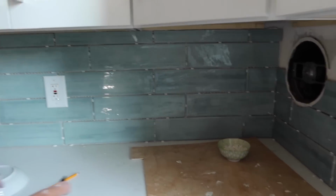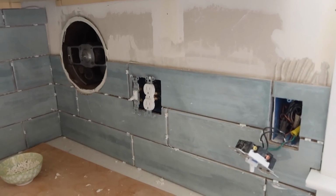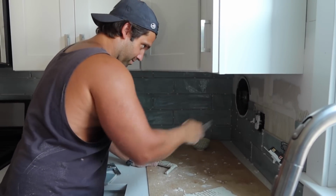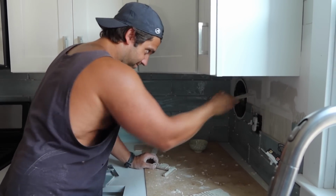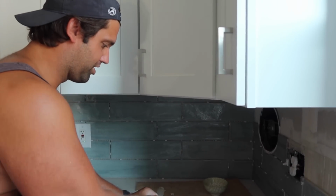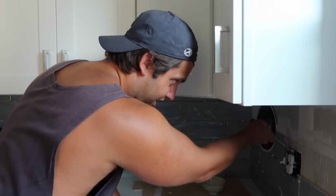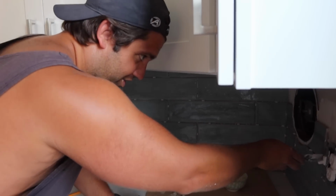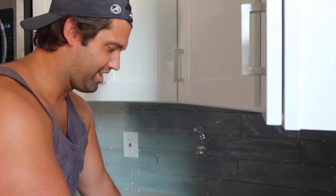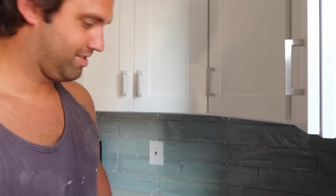Oh. Just crack? Oh my God, you jerk. And this is the hardest corner because there's so many things to cut around. I've got the vent fan, I've got 2 receptacles, then I've got the sill. It's a lot of cutting. And I almost was done, and I almost said out loud, I'm done, and then I went to go press one of these tiles in and I just broke it.